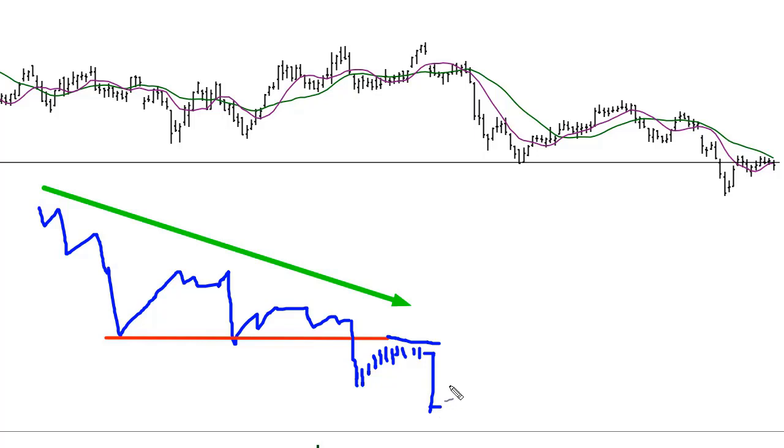What does that mean? Here's the thing. Small bars mean no one's really in control. We're not getting a big dominant buying move, and we're not getting a big dominant selling move. So no one is in control in this market. Make sense? So as soon as we get a big strong dominant bar on the downside, guess what? That means the sellers are in control. Makes sense? And so then we see this here.